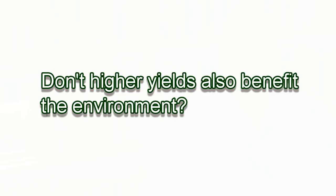Another big benefit is that farmers are spending less time in their fields on tractors. That reduces fuel consumption and oil and gasoline use. It also helps to eliminate or reduce emissions from heavy farm equipment by as much as 50%. Don't higher yields also benefit the environment?